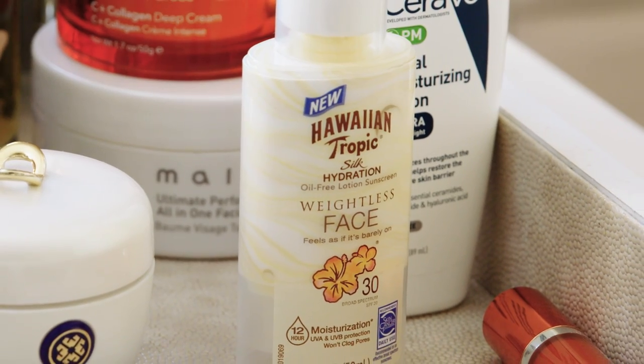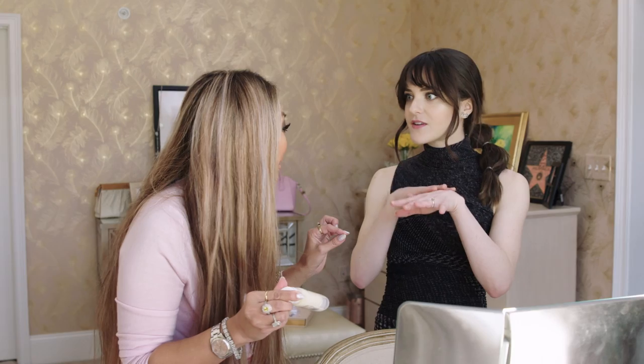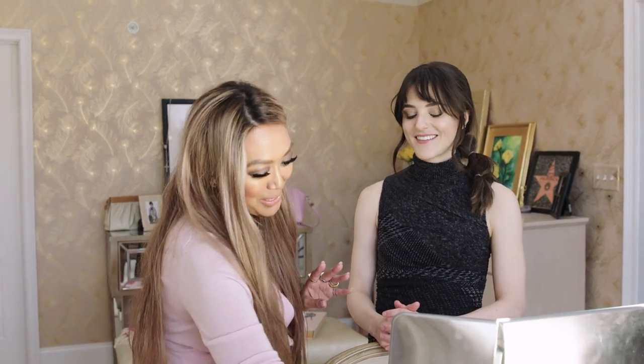Hawaiian Tropic. This is a good sunscreen. It's an amazing sunscreen. It feels just like nothing, like silky. And it gives your skin this incredible glow. A little underglow mixed with a little bit of an upper glow is always great.